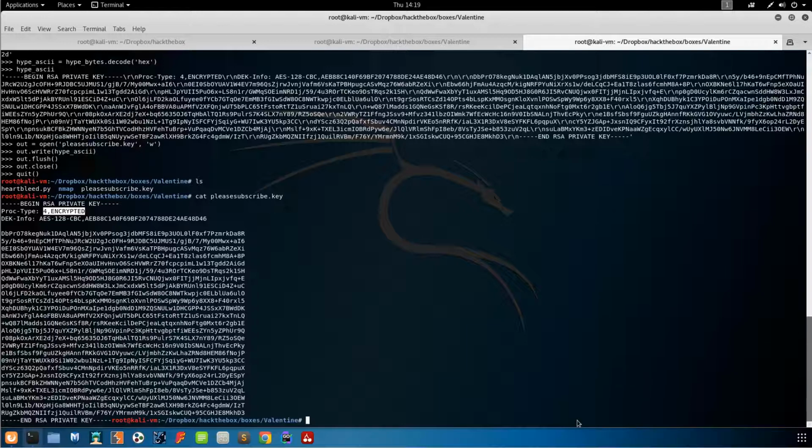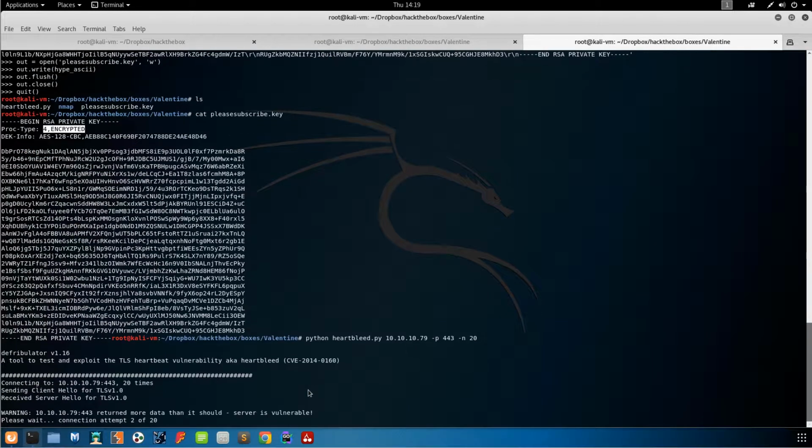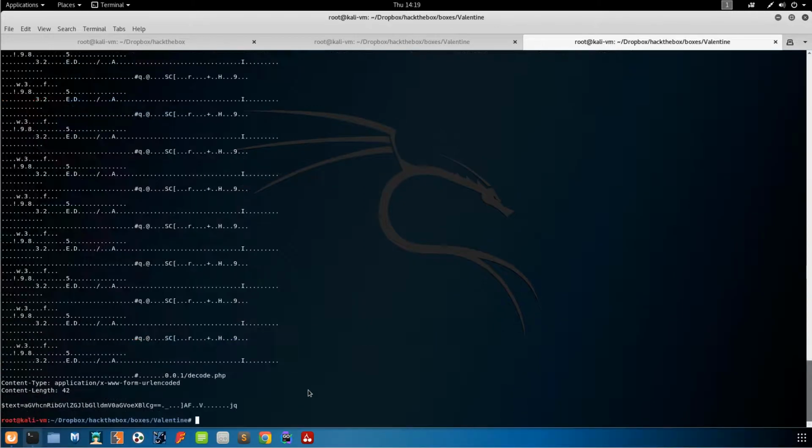And what we'll do is we'll try running our heartbleed tool and see if we can't find anything interesting in there. So remember, it's python heartbleed.py, the IP address of the host, P for the port, and then you can give it a number of iterations to run for dumping memory. So we'll just do 20 to start out with. It's just arbitrary. You can do more, you can do less. 20 seems fast enough.